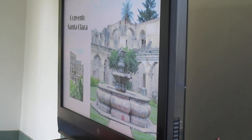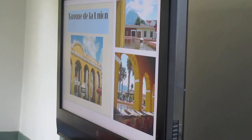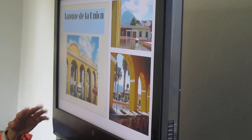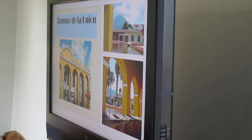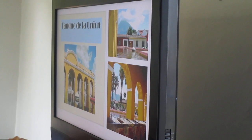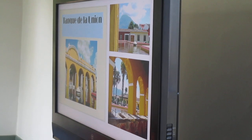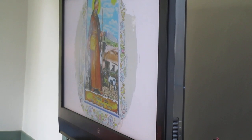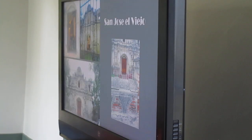This is another convent. And this is a public bath. It was built in the 1800s, so you could do your laundry here, you could water your horses here. It's quite beautiful. San Pedro, we're going to hear more about him in a minute, so I'll skip over him.